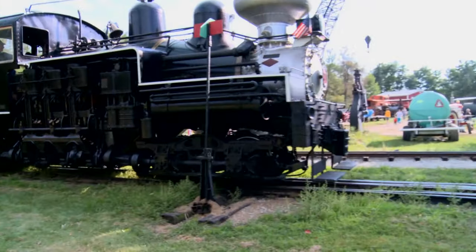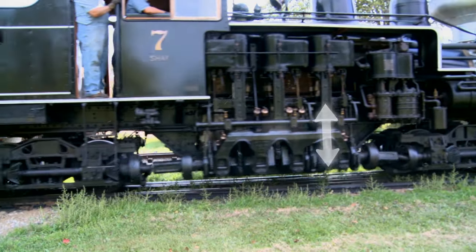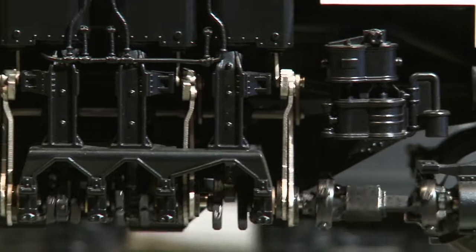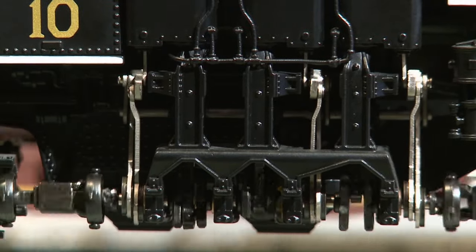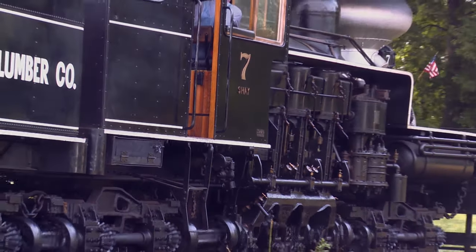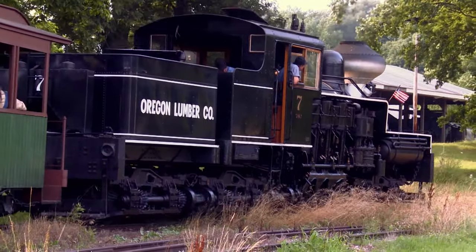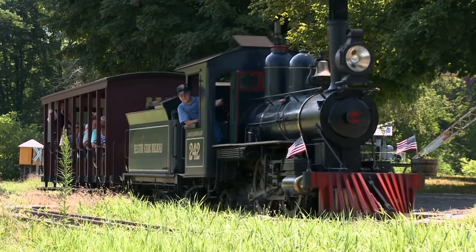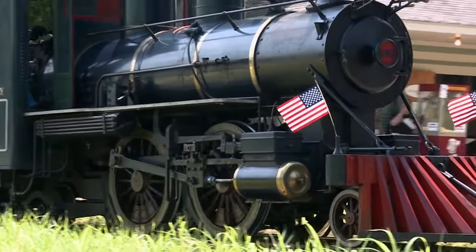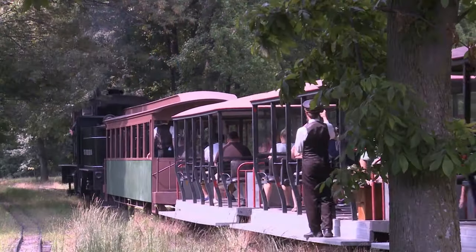On Shays, the steam pressure powers three pistons that move up and down, or vertically, rather than sideways or horizontally, like other steam locomotives. These pistons drive a crankshaft, which drives the wheels through a system of gears, drive shafts, and universal joints. That's way too complicated for me. Let's just say the power on a Shay comes from up and down, or vertical motion, and on other steam locomotives, the power comes from back and forth, or horizontal motion. Ted Rita loves driving the Shay, and the folks love riding in the open-air cars behind the Shay.